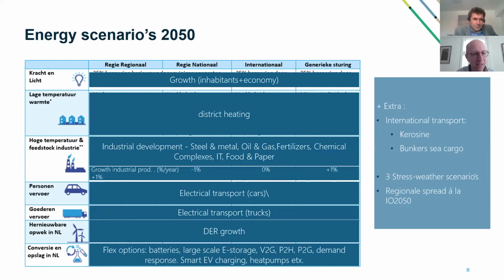It's power and lighting. That's typically electricity applications. It's low temperature heat, so it's mainly how we heat our houses. And nowadays in Holland, we do that through natural gas. We have heating networks. So one of the questions there is how we will deal with natural gas. Where will we use hydrogen, or will we use heat networks?